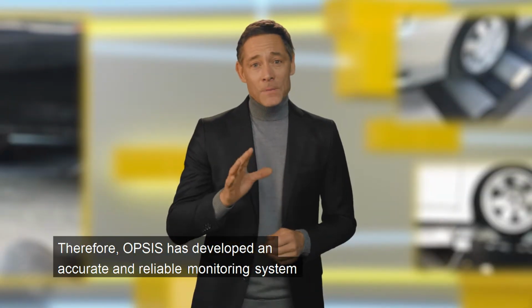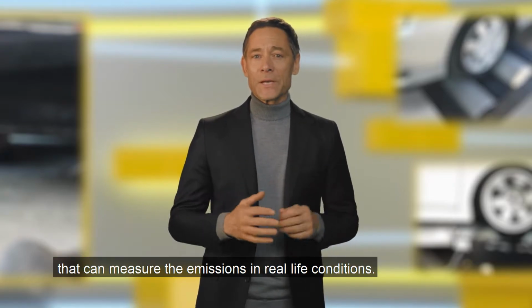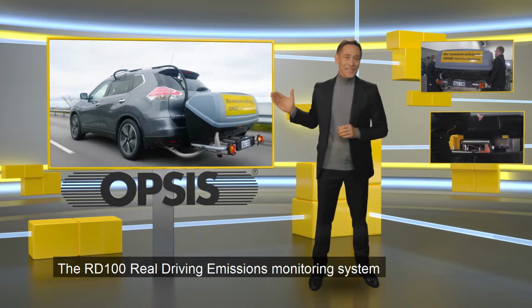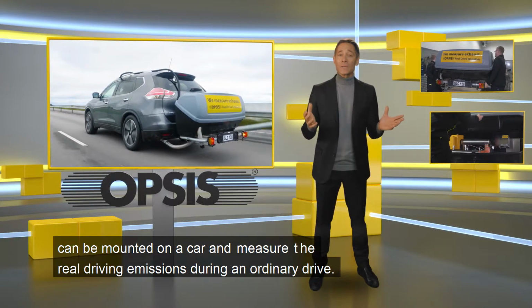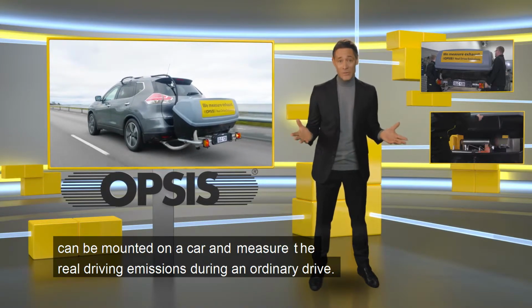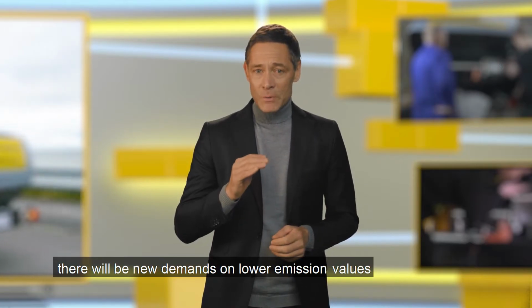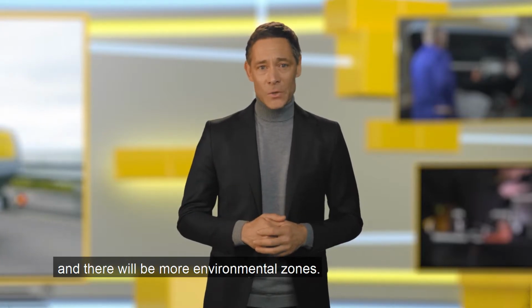Therefore, OPSIS has developed an accurate and reliable monitoring system that can measure the emissions in real-life conditions. The RD100 Real Driving Emissions monitoring system can be mounted on a car and measure the real driving emissions during an ordinary drive. To improve the air we breathe, there will be new demands on lower emission values, and there will be more environmental zones.